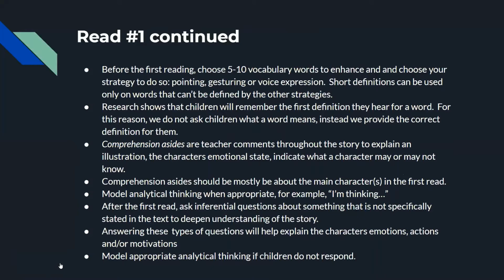Before the first read, you're going to choose 5 to 10 vocabulary words. Especially in the beginning of the year, you're going to want it to be around 5, maybe even less, especially for your first read, because as Jessie will tell you, during our second read we really get more into a deeper understanding and get more into the vocabulary.